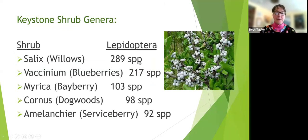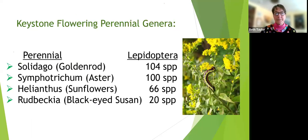Shrubs, salix wins top place. Blueberries are second, which is a great plus for Cape Cod, as is bayberry and dogwood. So these four species are fairly common, and they're fairly common for us to add to our gardens if you are concerned about the decline in native plants. And finally, the winner in the perennials are the goldenrod, then asters, sunflowers, and black-eyed Susans. And all of these attract pollinators as well, as do many of the shrubs. So you're basically accomplishing two goals by planting these keystone genera versus some other ones that you might do.